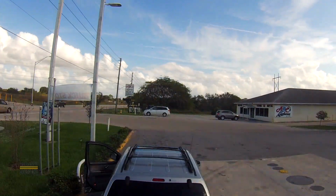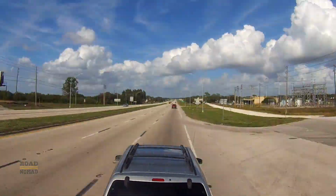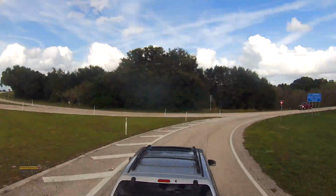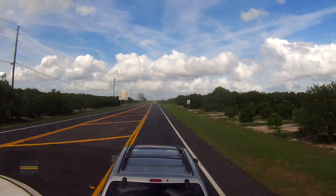Here we take a break. I change the GoPro battery, somehow lose one of the batteries, and then continue on our merry way. You must be saying, where's Mount Dora? Are we there yet?